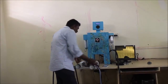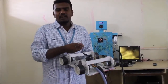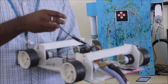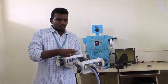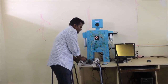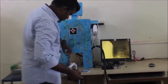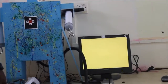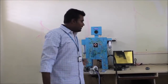One more device that I've used here is a wired camera. It is used for surveillance, because when this bot is climbing on the wall, I have to know the paint pattern. To know the paint pattern, I'll be using this camera. This camera output is displayed on this monitor. You can see here the motor is seen. Like this, using the surveillance camera, I'll be able to know the paint pattern. So this application goes on everywhere.